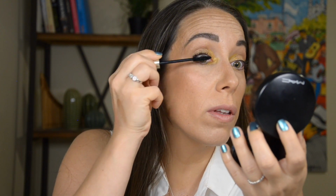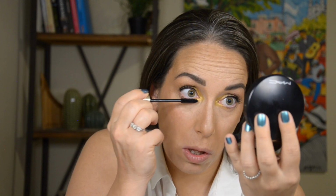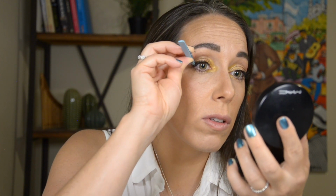Then I used my L'Oreal Carbon Black Mascara on my top and bottom lashes. And some Ardell Trio Demi Wispies false lashes to add some sexy lift to my eyes. So I let the glue dry for like 20 seconds and then I added one medium trio to the edge of my lash line and two short trios next to it.